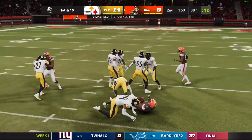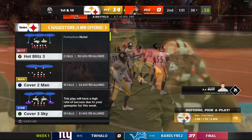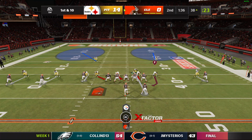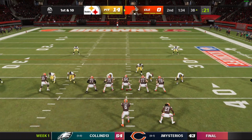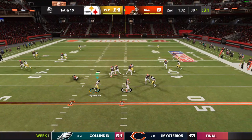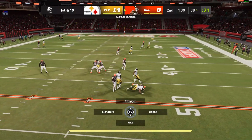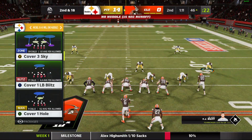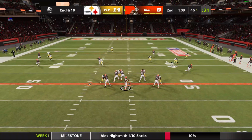Mayfield's throw into the hands of Peoples-Jones. And they'll get him down as he's inside the 40. This offense finding its legs now. Here's another 1st and 10. From the shotgun, it's Mayfield. Pressure comes, and the Steelers take him down. The Browns try to get back and set quickly here. Time ticking away.